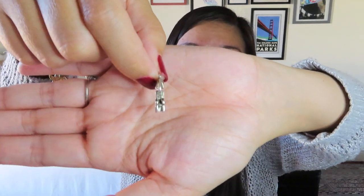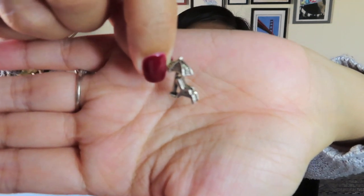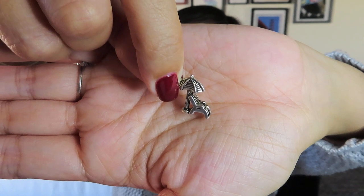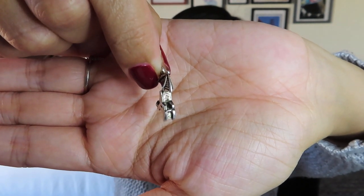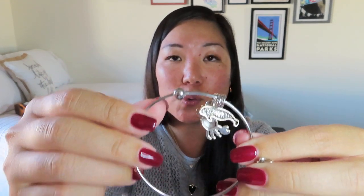So here is the charm for this month, and you can buy them on their website. That's the front view. It's just a chair with an umbrella, and the front has all the detail where you can see the slats in the little wood chair. Then you can put that onto the silver bracelet. I'm not going to do it now because the way this works is you unscrew this silver ball and then slide the new charm on wherever you want it.